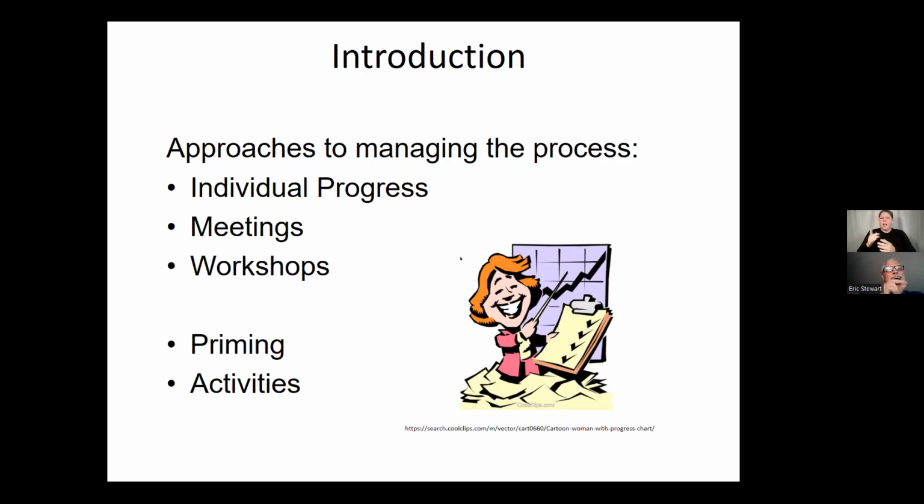Now, the two things I'm going to add to this are the priming and the activities. These are the things that need to happen for creativity to happen. So I'm going to be focusing on these as a specific type of event that needs to happen during these meetings or workshops.